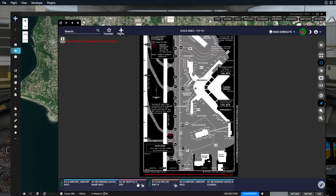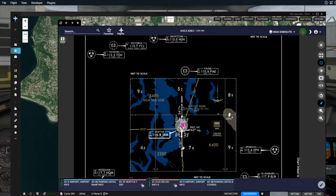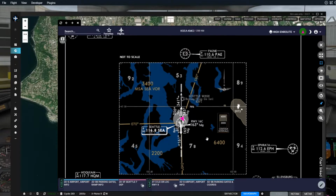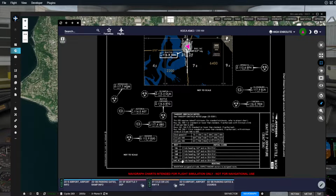All right, now, again, we're not flying this SID. However, it's a good reference map. That's why I use it. Okay, hang on, see, there it goes. Okay, so for 3-4 right, we're going to climb on a heading of 3-4-5.